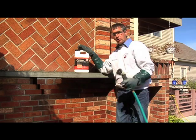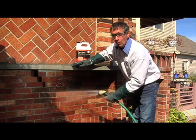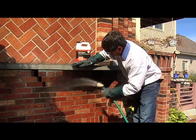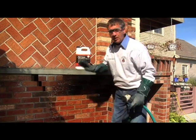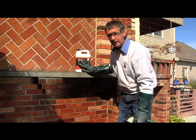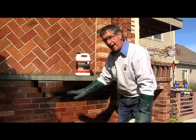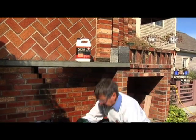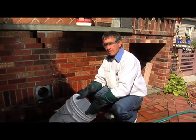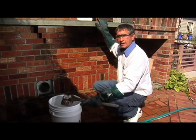So I'm going to use a soft bristle brush, but the first thing I have to do is wet my masonry down. Not hard, just get it a little bit wet, and that fills all the voids of the masonry and allows the material that I'm using, in this case this efflorescence cleaner, to do its job on the surface and not soak into the brick. Now the one thing I got to be careful about is once I start, I got to keep going. I don't want to let the material dry on the masonry.